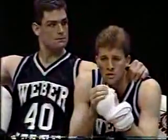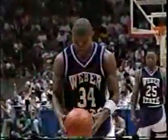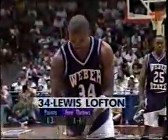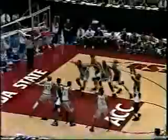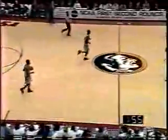Lofton is now 1 of 1. And as a team, Weber State 8 of 12. Georgetown, who normally misses quite a few foul shots, Iverson has missed 4. But those 4 all out. Georgetown has missed their 14 for 18. 1-point game, 1:50 to go. Yes, indeed. This is the way you like them.